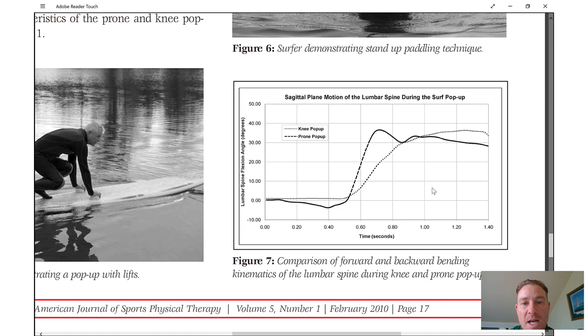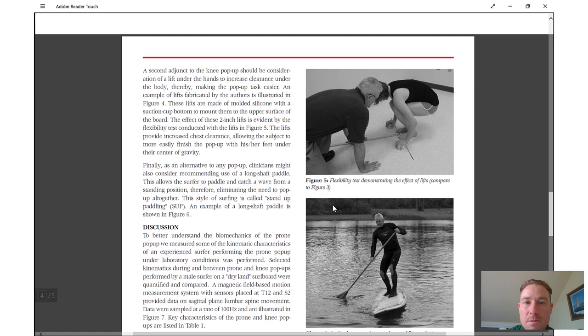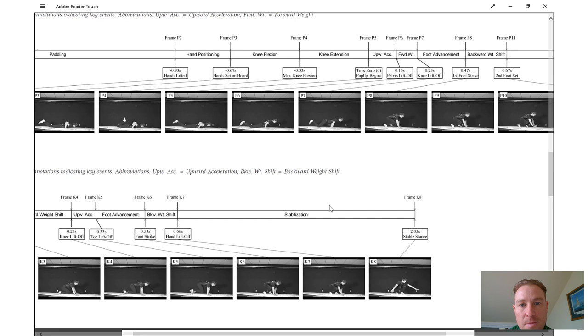There's less sagittal plane motion of the lumbar spine, and that could lead to less pain. So that was kind of what they're referring to. If you can go right to your feet without pain, we do it. I'm not opposed to people going to their knees, but I don't teach that.